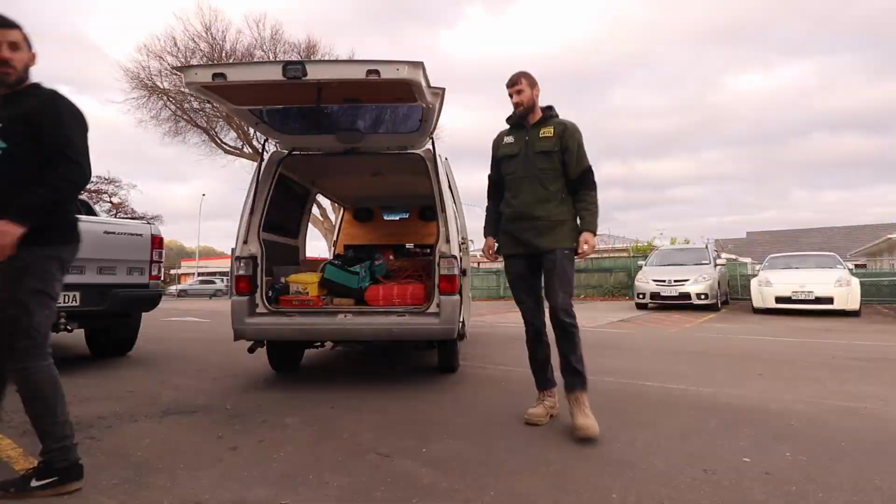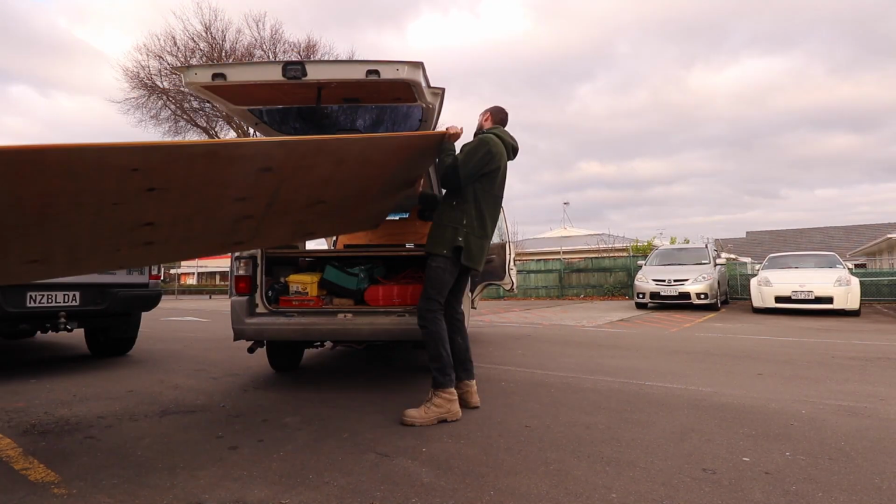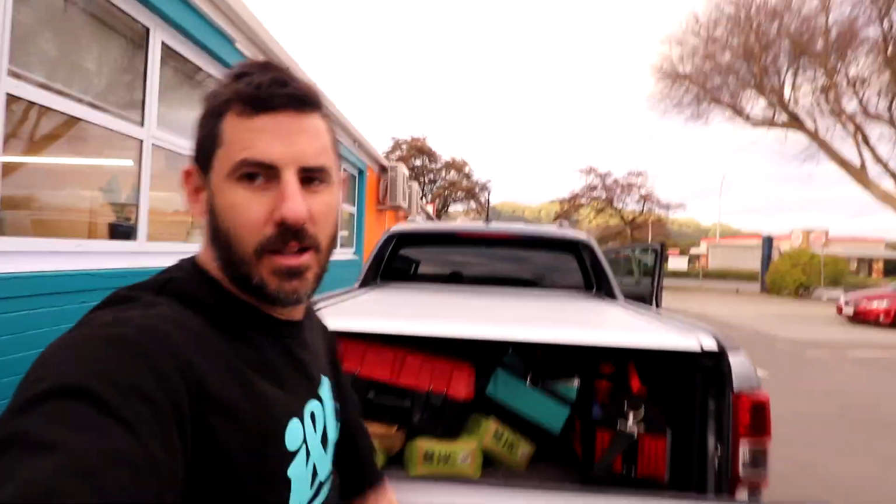Part 1 solved. Next part, getting it to the section nobody wanted, when you've got a builder's ute and a van and no roof racks. The utes are cool to drive around in, but when it's filled with all of this crap, what do you do? And you don't want to hook up a trailer.